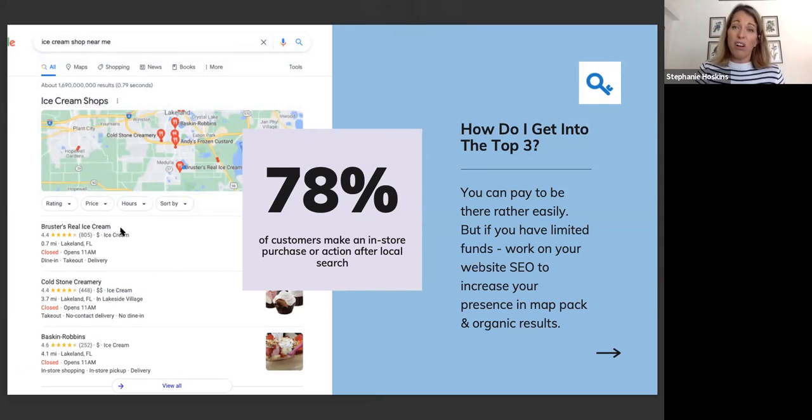Some people have an aversion to clicking on ads. I personally don't, I like to click on ads just because I know that people are paying for them, so I want to try to utilize their services. However, 7% of users, I think, have this hesitancy to click on an ad. If you don't have the funds to pay for ads, there are ways to increase the ability for your organization to be on top.